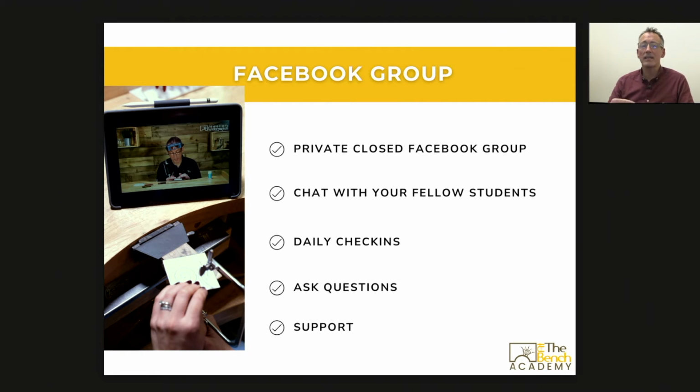And this is the main thing that we want to stress. It is the support that we want to give you. There's not much point giving you a course and saying, get on with it, because that's not the correct way of doing things. We want to support you every step of the way because we want you to succeed and produce the best jewellery that you can possibly make.